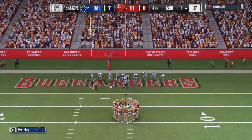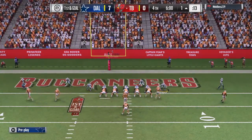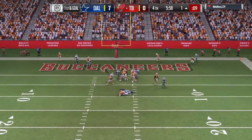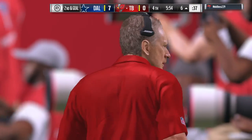And here comes play number 6 on this drive. Ready. Move away. Again, it's Winston under pressure now, and he's going to go down. Sacked back around the 8.